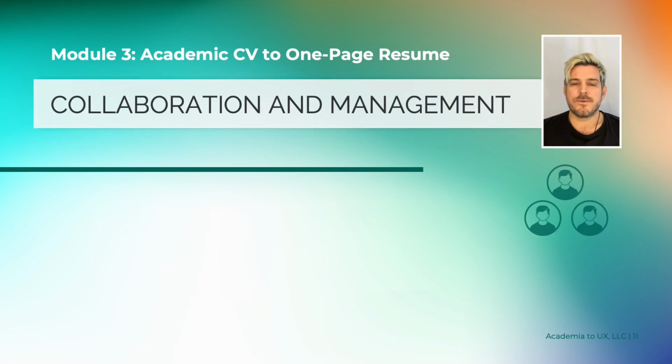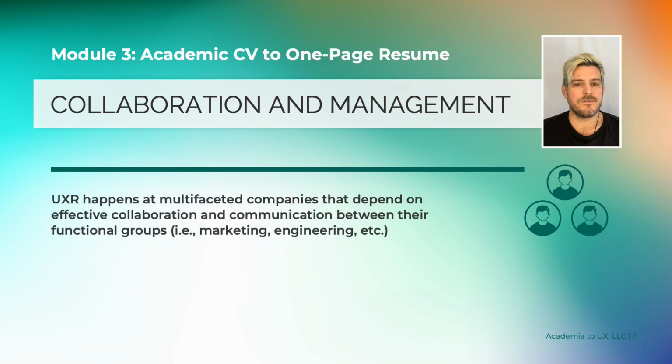Another thing that your resume should reflect is your experience with collaboration and management. This is important because UX research is often carried out at complex companies that rely heavily on the effective and efficient collaboration and communication among various functional groups like engineering, product management, design, and the like. As an academic, you can speak to collaborating with colleagues, other disciplines, or organizations and specialist groups outside of academia.